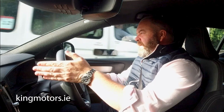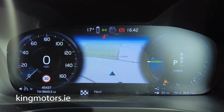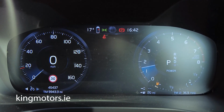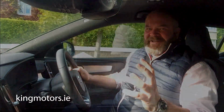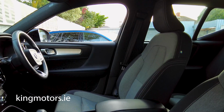The other thing then is I'm going to bring you back onto the dashboard here. I don't know what the actual terminology for these types of dashes is, but it's a fully digital dash. As we drive up the road, it's telling me where I am. My sat nav is in the middle. I can augment all of these dials, all that kind of stuff. It's a really high-end car. It's got an electric driver's seat too, with memory position, which is another nice touch.